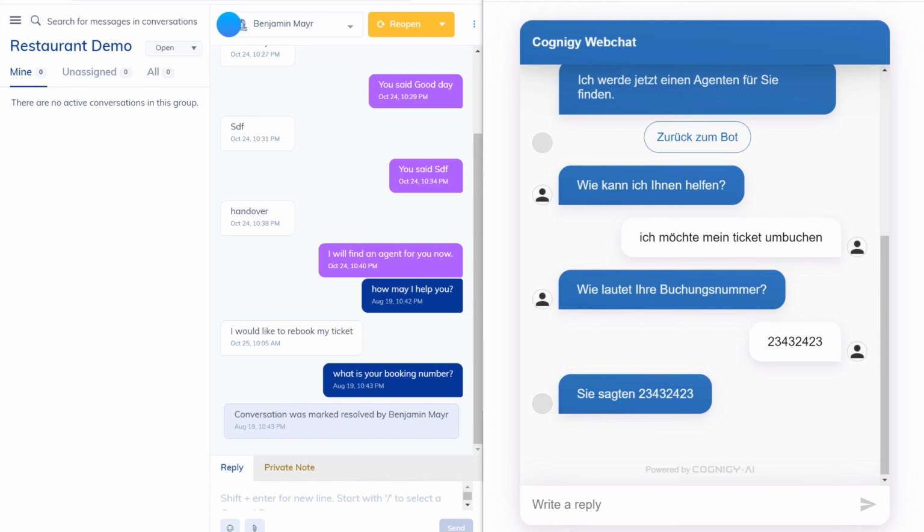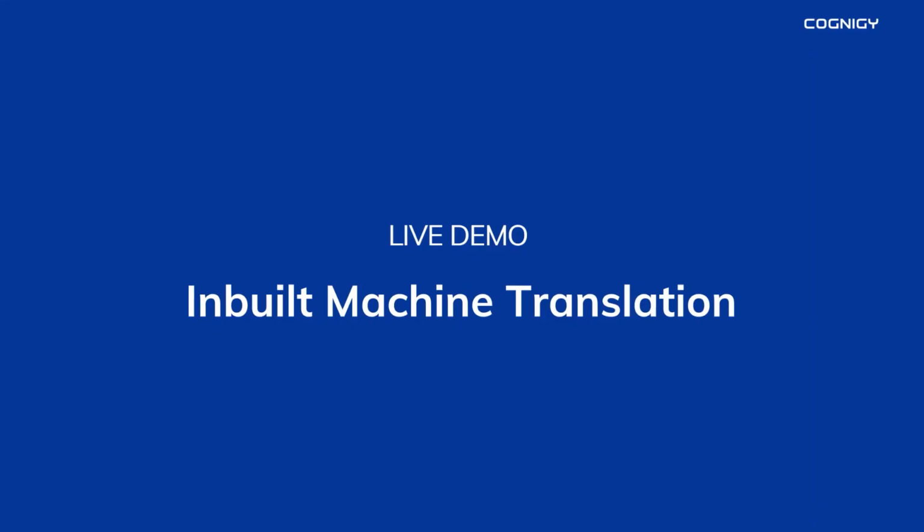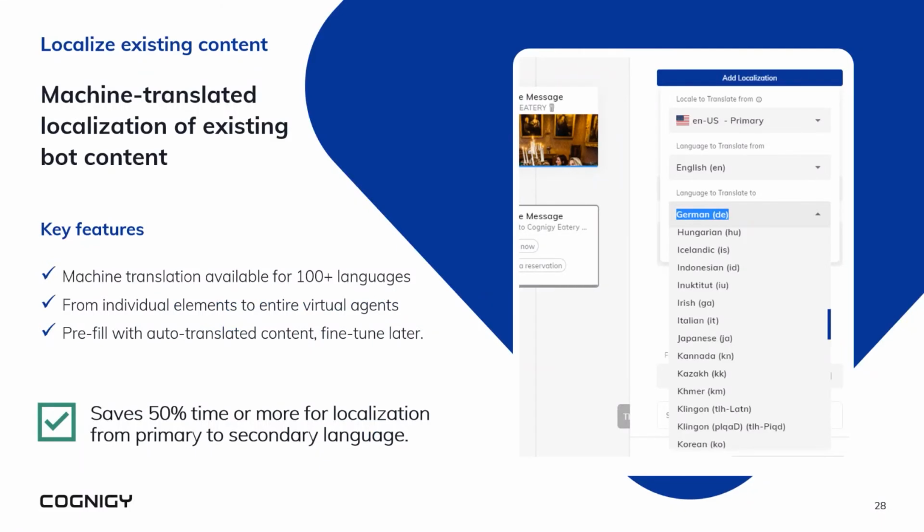And the best thing is, it doesn't just work with Cognigy Live Agent. It works with any other live agent system that you might have. May it be a Genesis, may it be a LivePerson, may it be a RingCentral. You can plug Cognigy in the middle and it will act as your real-time translation provider also for these other third-party contact center systems.